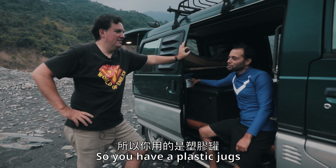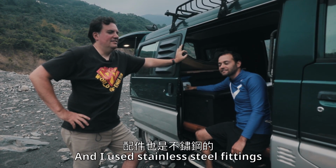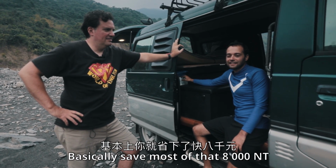So you have plastic jugs and use plastic fittings. I have a stainless steel tank and I use stainless steel fittings. So mine was much more expensive. Right. So you can immediately basically save most of that 8,000 NT.